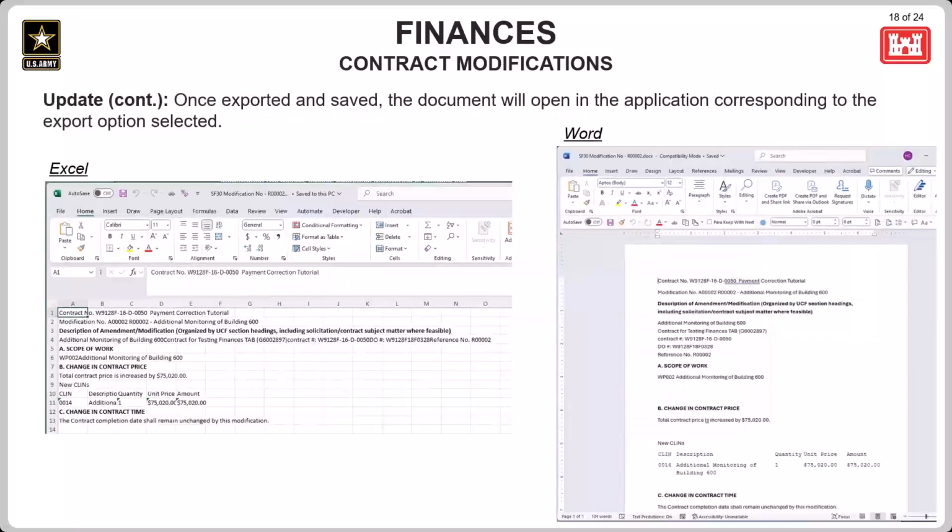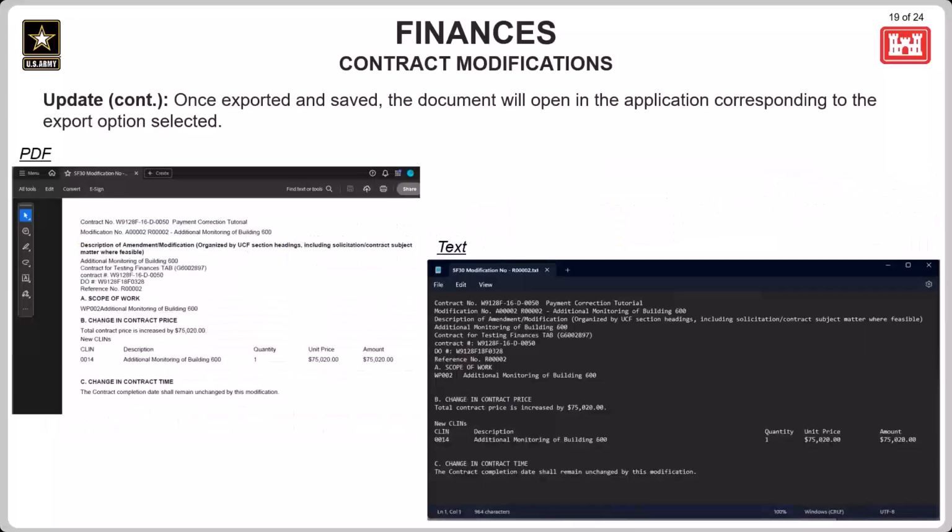So once exported and saved, the files will open in the corresponding application as chosen in that export screen. Here we have examples of the Excel and Word files. And then here we have the examples of the PDF and text files.